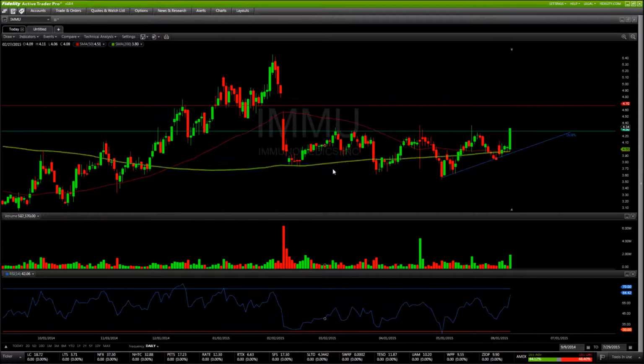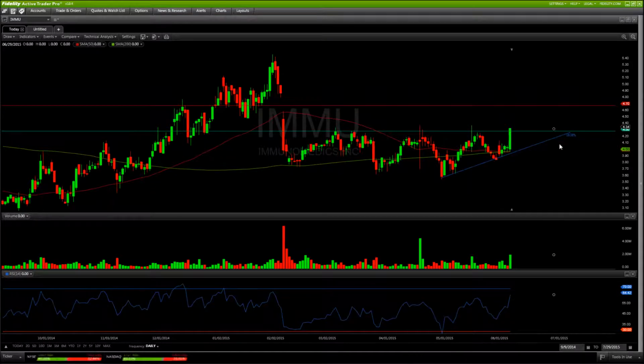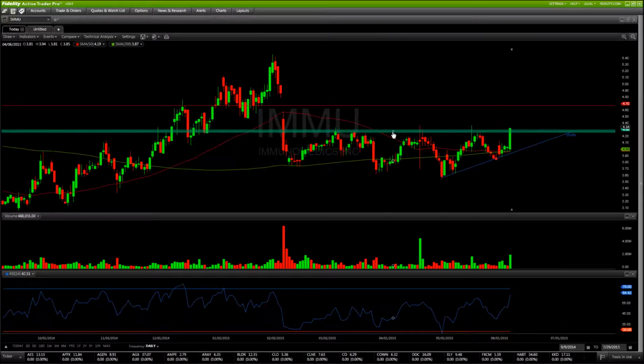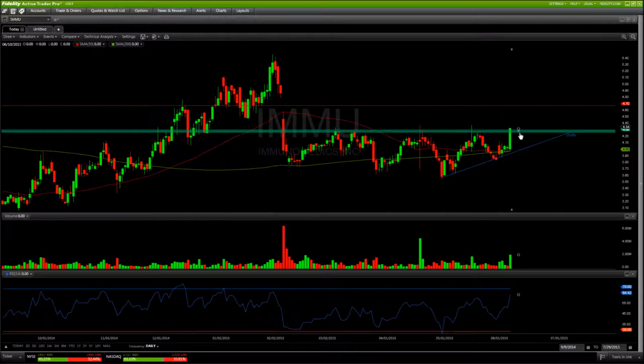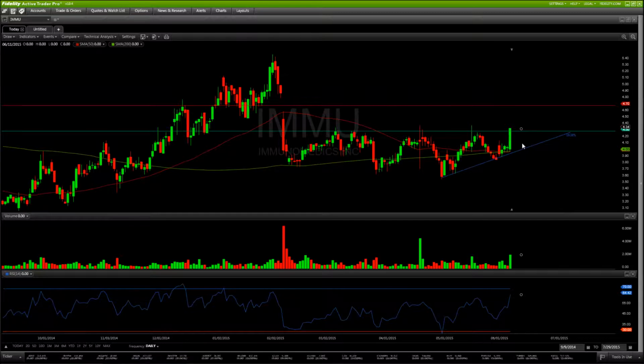And now the stock's kind of just been moving sideways with this 430 area of resistance really holding up and preventing the chart from going any higher. And on Friday, we had this nice large candle pushing above that 430 resistance area and managing to close above it. So we haven't had a close above that area in quite a few months.